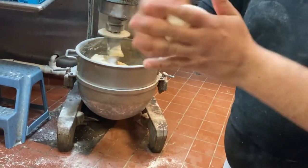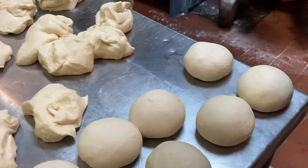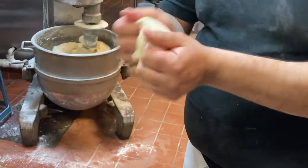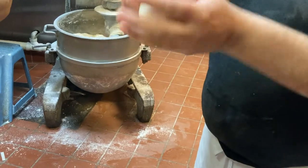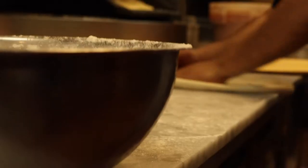The dough is made from scratch almost every day. It consists of flour, sugar, dry yeast, water, salt, and oil. The dough is kept cold so it can rise. This gives the dough the consistency where it can be flattened into the familiar pizza shape.